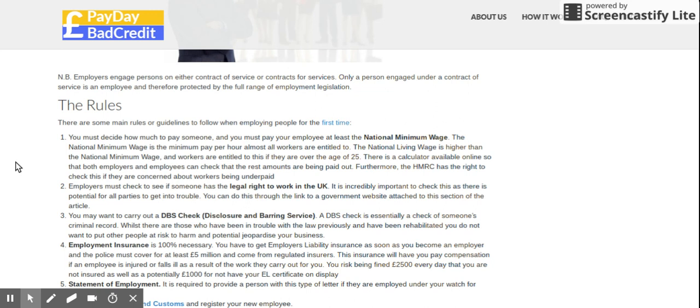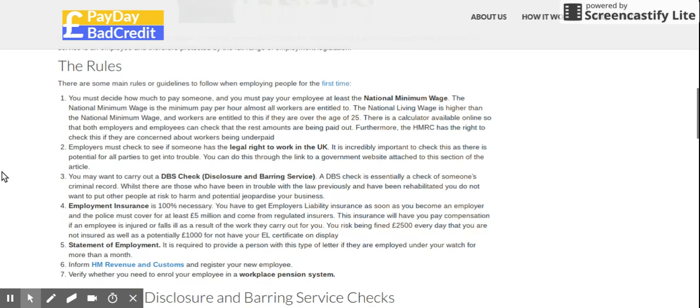Employment insurance is also necessary. You have to get employer's liability insurance as soon as you become an employer, and the policy must cover for at least 5 million and come from regulated insurers.